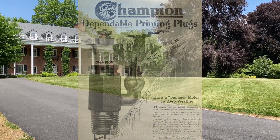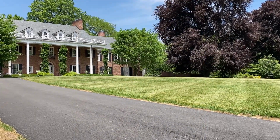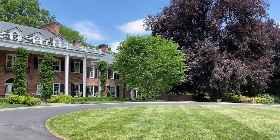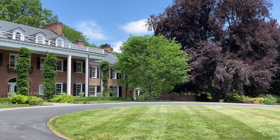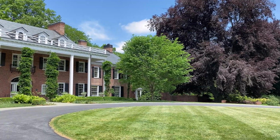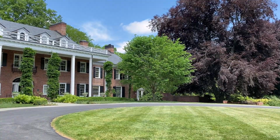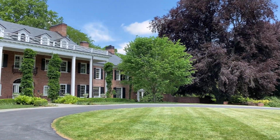As we walk up to the main house, you'll notice the Georgian colonial architecture. The home was completed in 1938. It took a total of 2 years to complete. It has over 30,000 square feet with 35 primary rooms, 17 bathrooms, and 16 fireplaces.